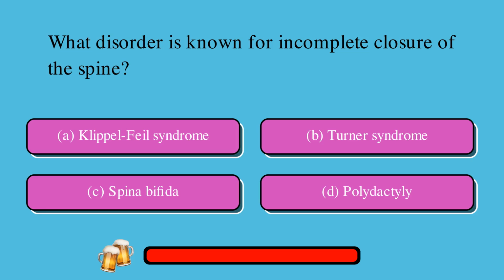What disorder is known for incomplete closure of the spine? A. Klippel-Feil syndrome, or B. Turner syndrome, or C. Spina bifida, or D. Polydactyly. The correct answer is C. Spina bifida.